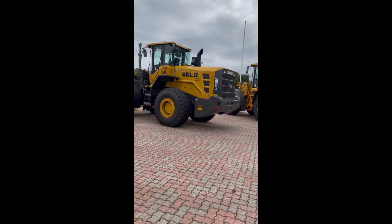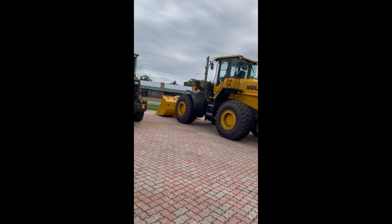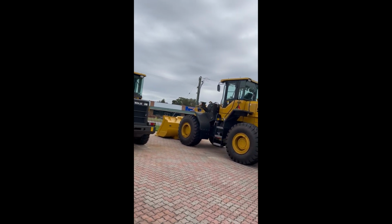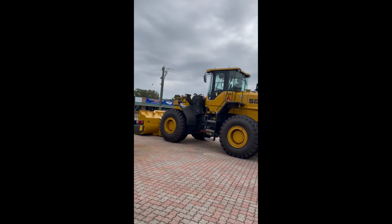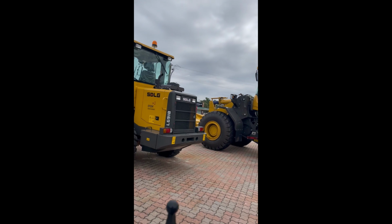So yeah, this is a front loader. They've got quite a bit of front loaders and some mini ones. This is a mini one. This is pretty good for a smaller project. So yeah, we can definitely get whatever we need over here.